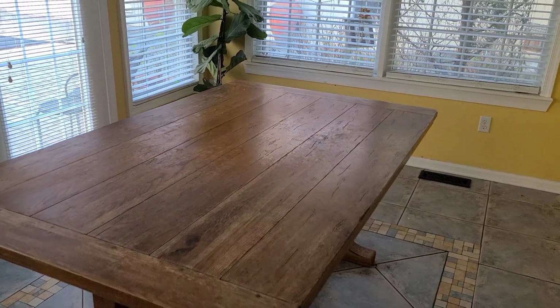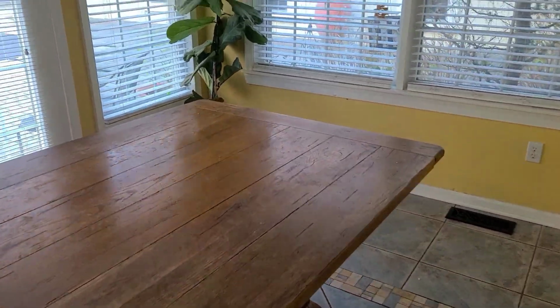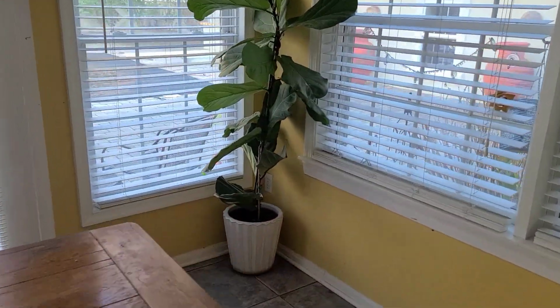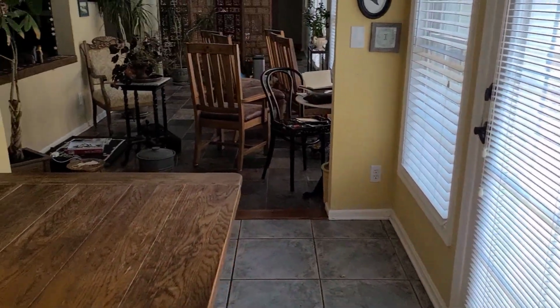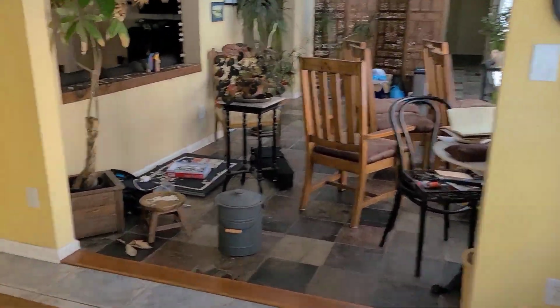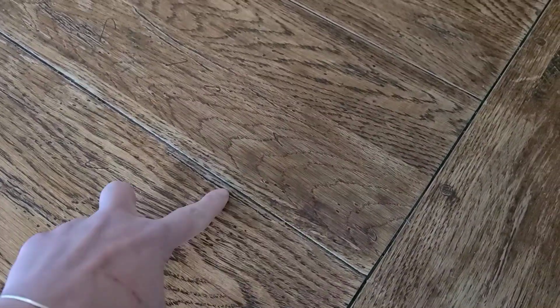I am finally cleaning my dining room and my kitchen. So what I do is I take everything out except this giant plant and the table. I move it all into the sunroom, and then I scrub the table. This table has these spaces between the boards that get really gross. So I'm gonna clean the whole table.